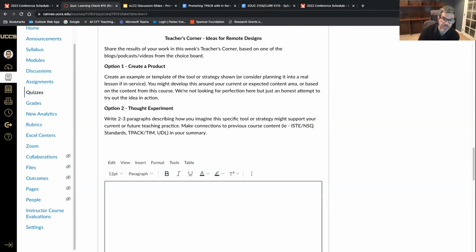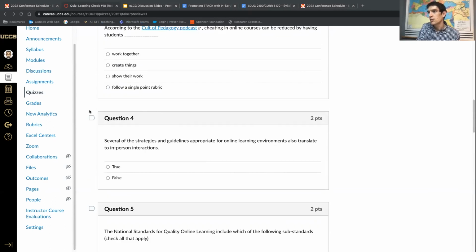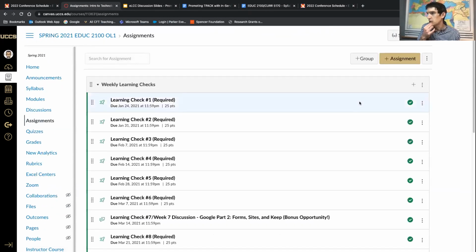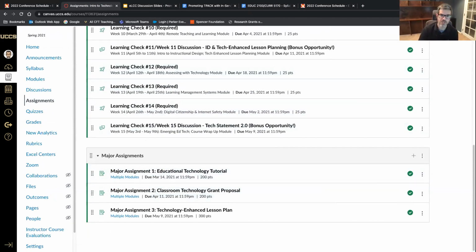Awesome. So while we're in Canvas, is there anything else that we want to take a peek at? Is that helpful to just see a quick flyby of the structure? Maybe one of the major assignments, or just to see the three of them beside each other. Sure. Let me pop down here. These are the three major assignments.